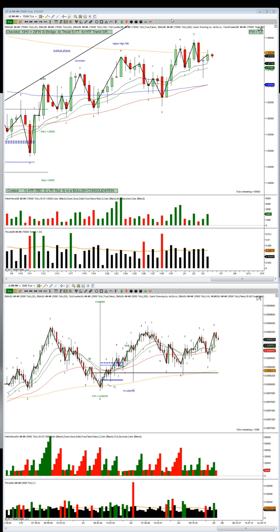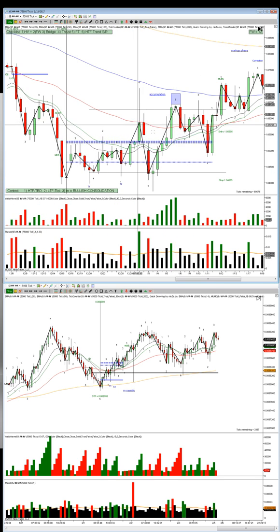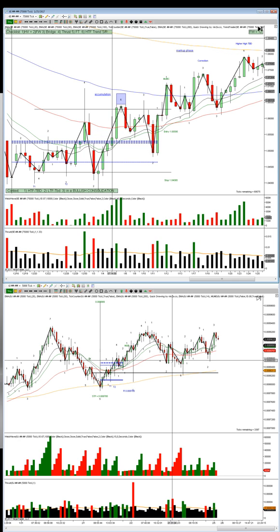Alright, so this is a video I'm going to do on just preparation for the week to figure out what the trends are doing, the high time frame and the lower time frame. As you can tell, this was the base in the euro. Top is the high time frame, lower is the lower time frame.